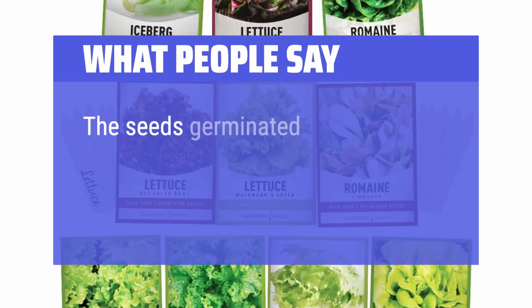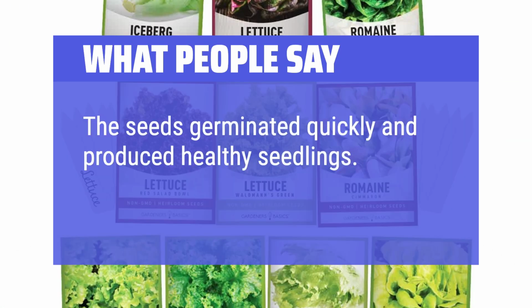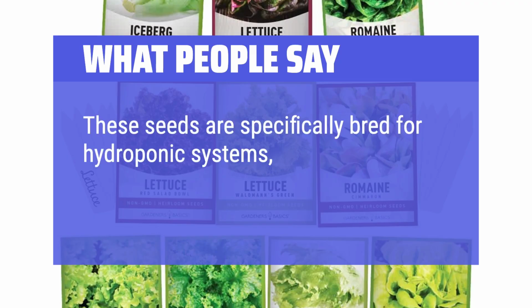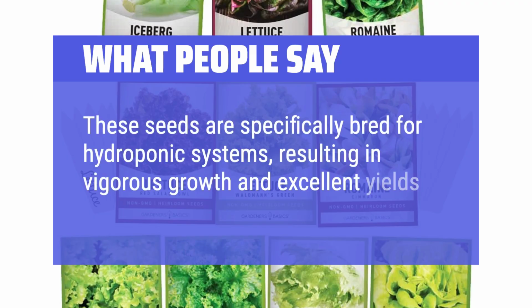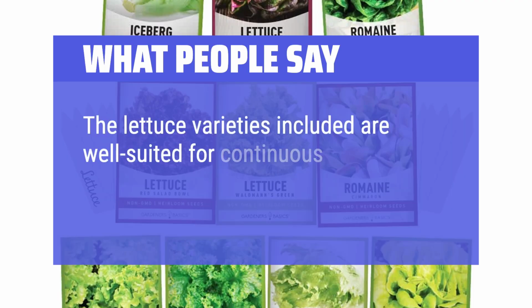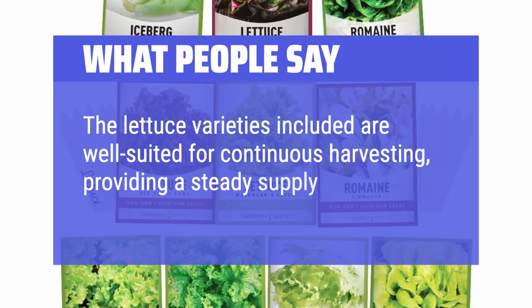What people say. The seeds germinated quickly and produced healthy seedlings. These seeds are specifically bred for hydroponic systems, resulting in vigorous growth and excellent yields. The lettuce varieties included are well suited for continuous harvesting, providing a steady supply of fresh greens.